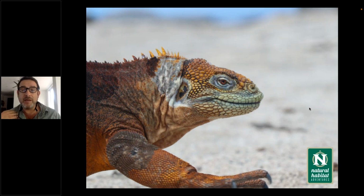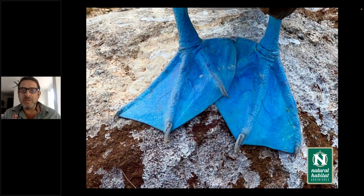And we also have the first chance to see the beautiful blue-footed boobies. And the color of their feet, as we are going to show you, is very important in the selection of a mate. And we have sometimes the chance to see a couple in action, as you are going to see in this video. This is North Seymour.